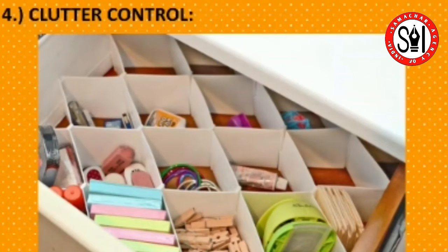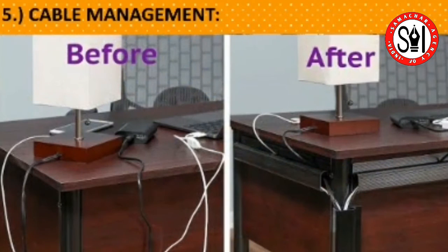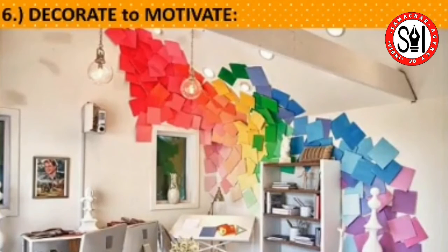Clutter control is extremely essential, and that makes it the fourth point. Putting all your pens, paper clips, other office tools into a cup or other desk organization tool is very, very essential. Next comes the cable management. You cannot have all the wires, cables lying here and there. It looks very untidy and messy. So organize your laptop, computer, printers and data cables with the help of clips and cable managers available in the market.